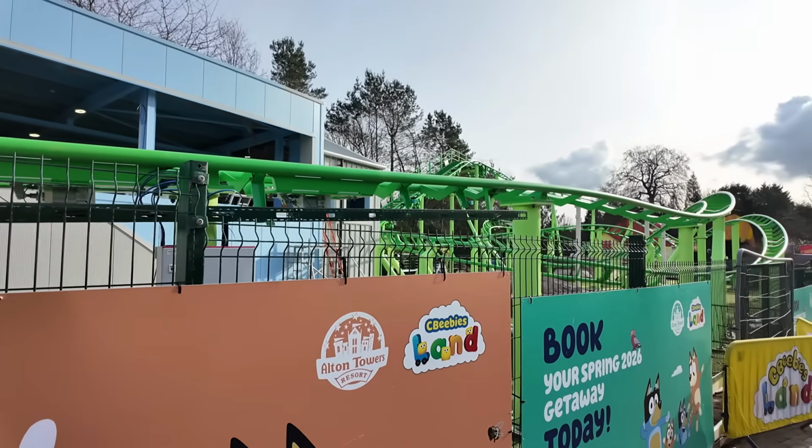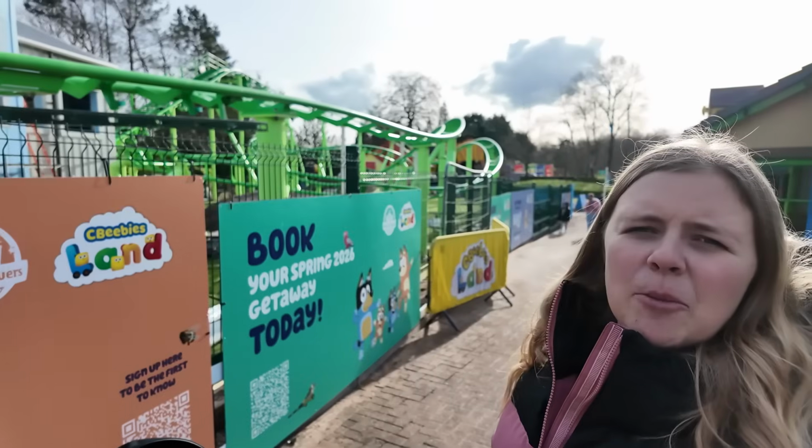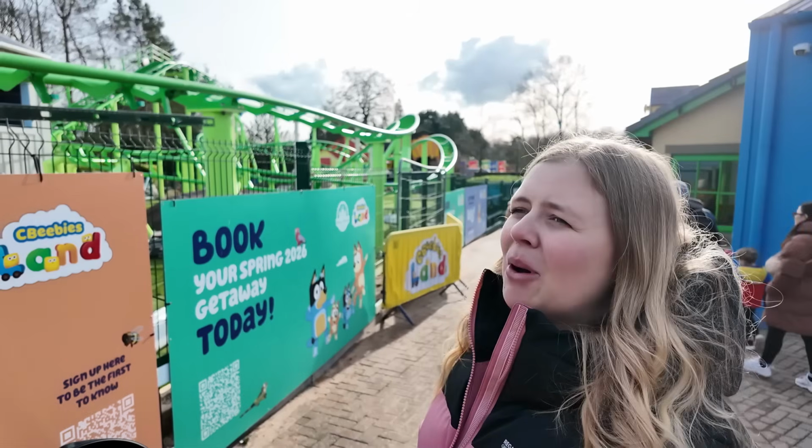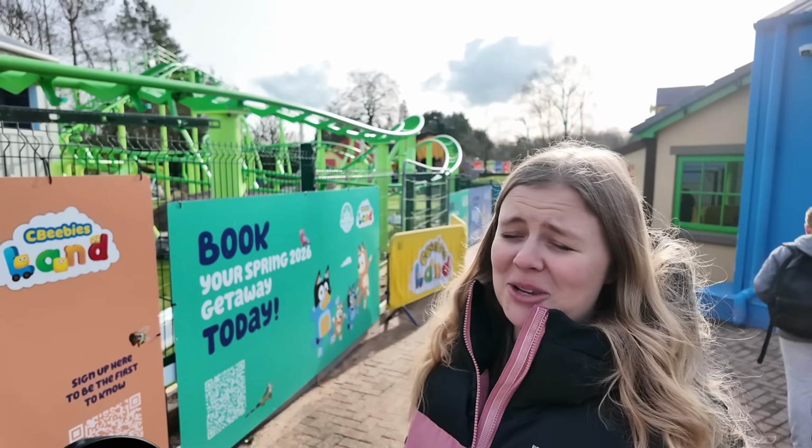But yeah, in terms of the scale of the ride, it does look really impressive from here, doesn't it? I think it does, yeah. I think it needs a little bit more theming, but I'm sure that will come. But the kids are going to absolutely love this ride. I think it's going to be really popular. It's going to go down really well.